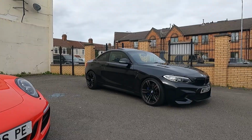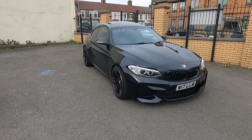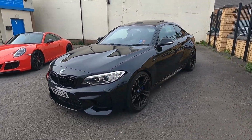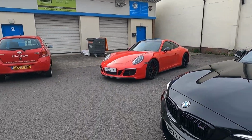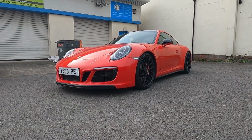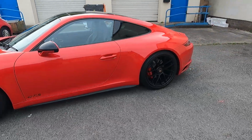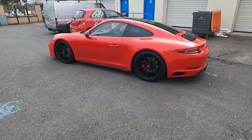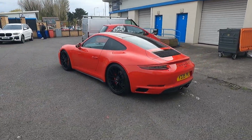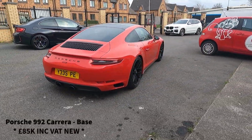We've had this car on the channel before. Obviously it looks stunning, the M2 with the performance engineering handling package on there. But the reason why I mentioned cost, our 911 GTS, yes, it still costs more than a new M4 M3, but you can get a base Carrera. You might even be able to get a base Carrera S for similar money.